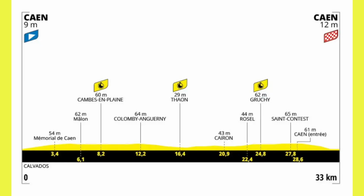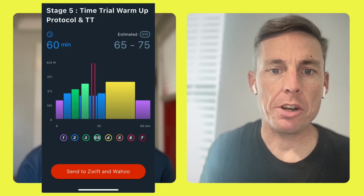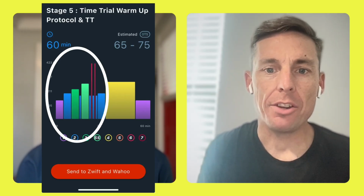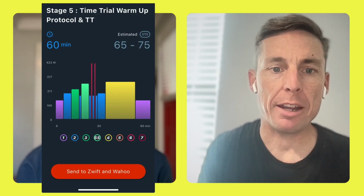Stage 5 is the Tour's first TT. It is you versus the clock. In the time trial threshold workout, we have included our race warm-up protocol. You can use this at other races throughout the year. This will have you primed and ready to make a big effort.